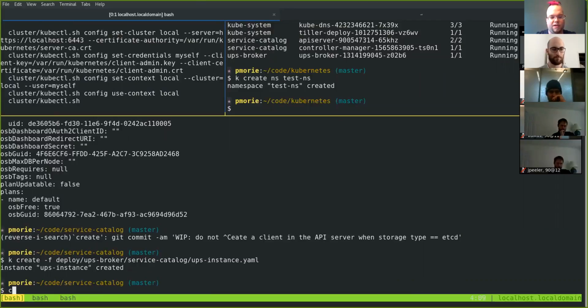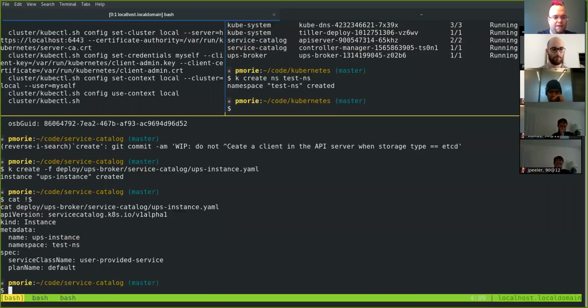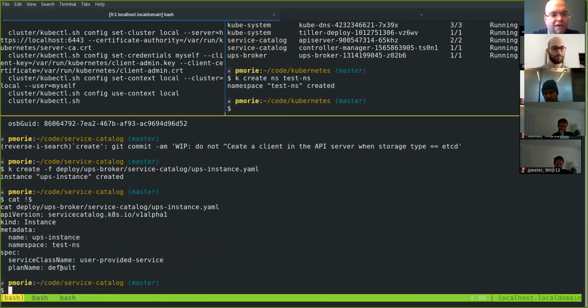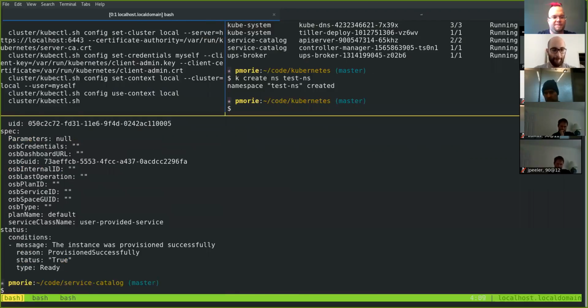So let's take a look at that really quick. This instance is created in namespace test.ns. Its name is UPS instance, and it points to service class user provided service with plan name default. And if I get this instance, the controller's already picked up this event for the instance having been added and talked to the broker and said, go ahead and provision a new copy of this instance.